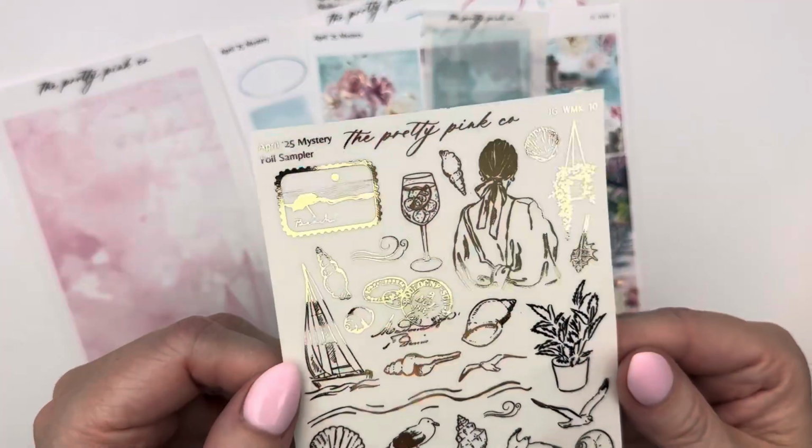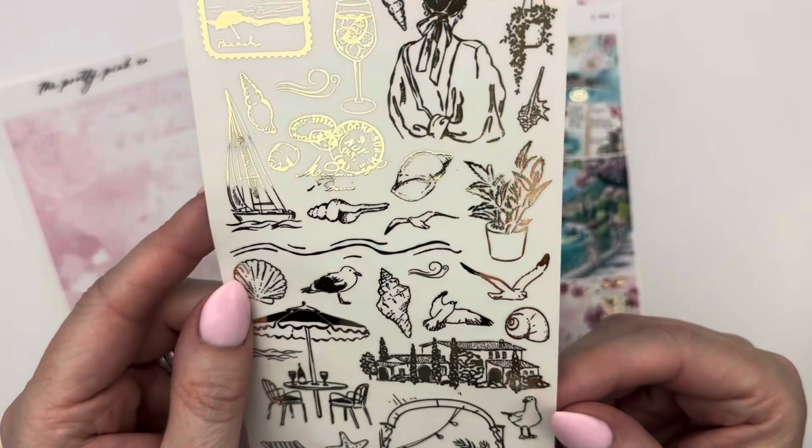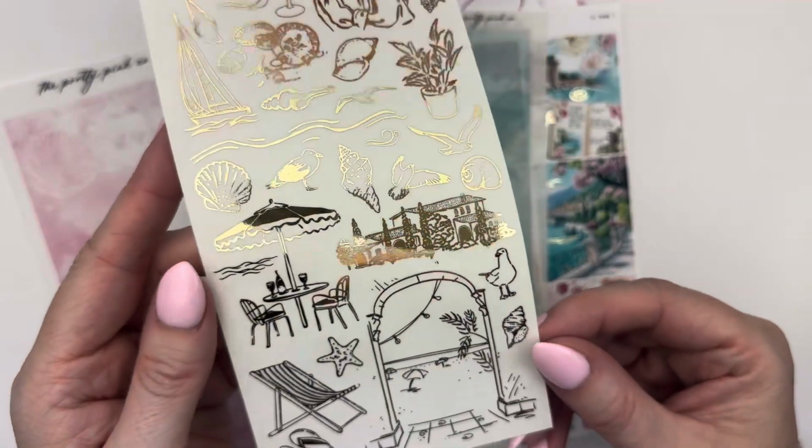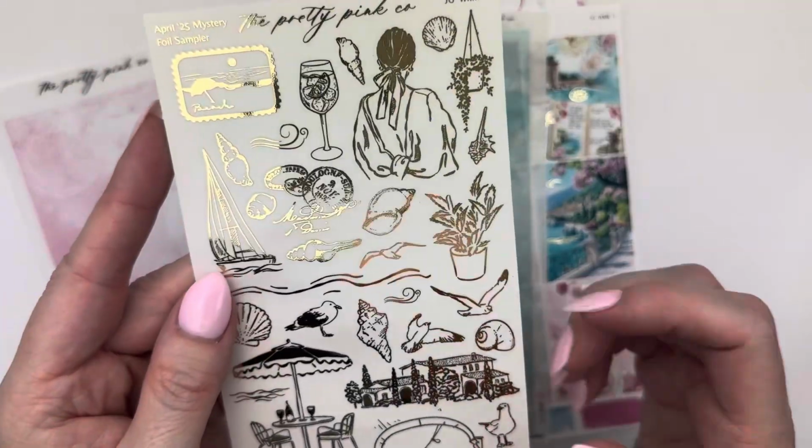Here is our foil sampler. Lots of great foil deco that will match this collection so well. Look at the little seagull. I love him. There's another one.